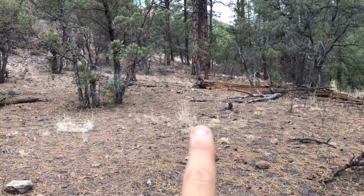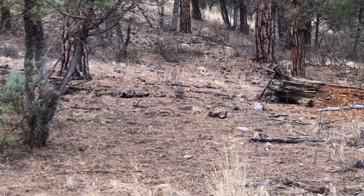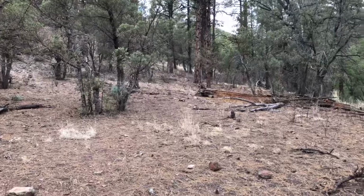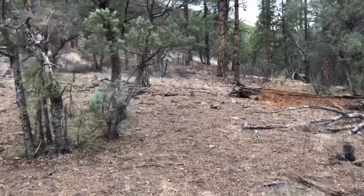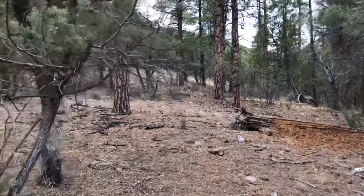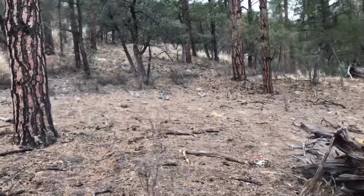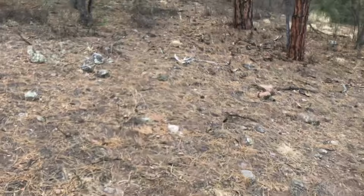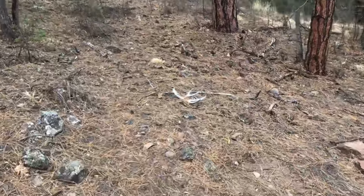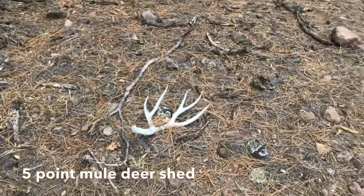Let me turn this around, it looks really good. Alright, can you see that? Right up there. Looks like at least a 4-pointer. Oh man, that's a sweet antler. Check that buck out. Man, what a stud.